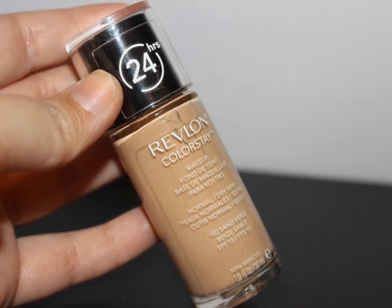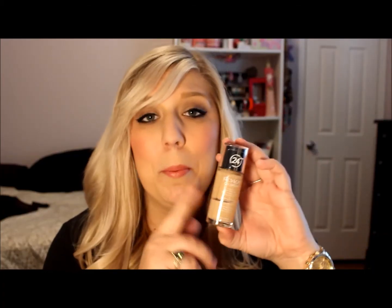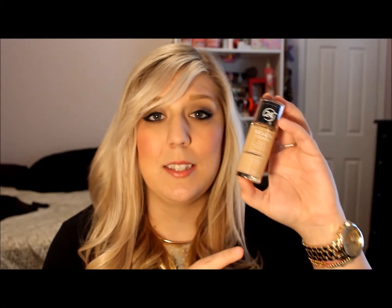And I think this one does appeal more to normal to dry skin. Now if you have more oily skin, the one that I would recommend is just the regular Revlon Color Stay. So many people rave about this foundation. This is like everyone's number one drugstore favorite foundation. I'm not a huge fan of it just because, for one, I'm not in this shade anymore. This was my shade during the summer, and so I haven't used it lately. So maybe once I get a little bit tanner, I will get a feel for it again.